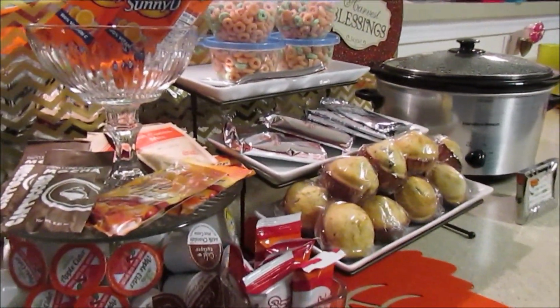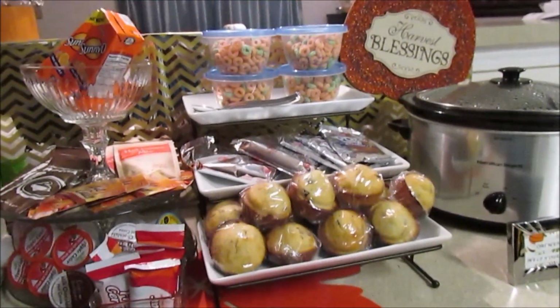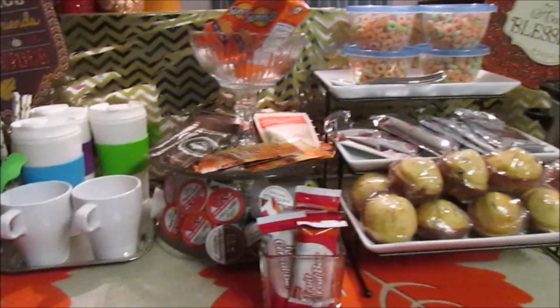Now with the slow cooker oatmeal, my mom, what she does is she uses a smaller crock pot, so that may work for you guys.